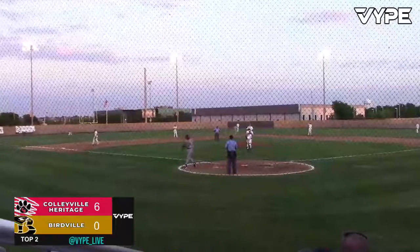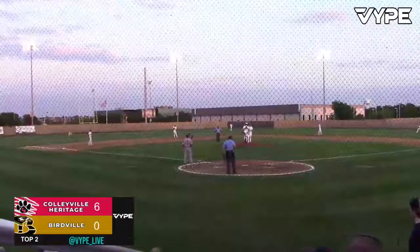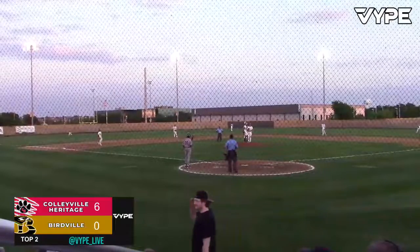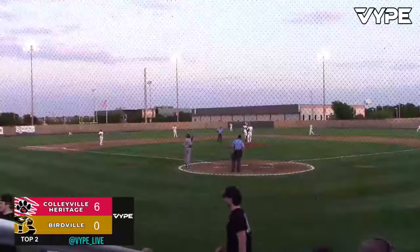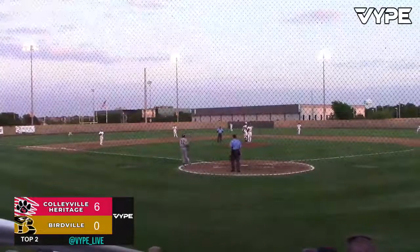Catcher, you're definitely going to talk to your pitcher on the mound here. Trying to make sure you can figure out what's going on here. What are we doing? Are there sign problems or?